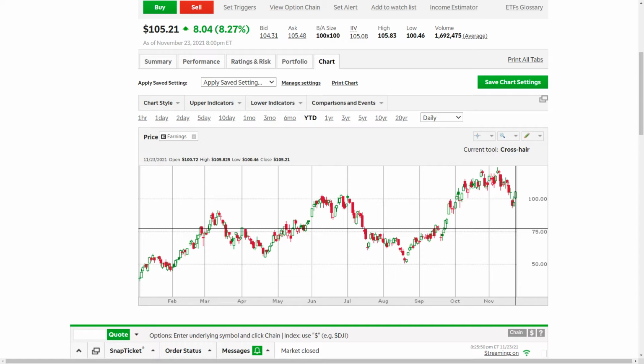I've been calling for $100 oil prices for quite some time now. I expected it to happen by the end of summer due to a variety of factors, including a longer period of less travel associated with COVID. We did not necessarily see that. However, we're seeing travel come back in a booming way.